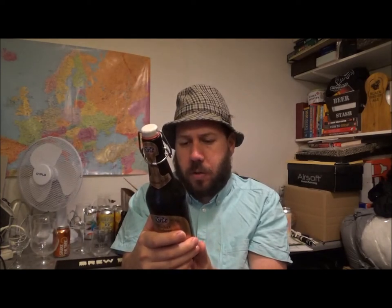So Hacker-Pschorr, I'm probably butchering the second part of the name, but I'd say it's a Munich lager, filtered, traditional. Beer ingredients are water, malted barley, hops. We'll try and find some more information out, but they're out of Munich in Bavaria, southern Germany. This is a nice 500ml bottle. Really cool. This was bottled on the 2nd of July of 2020, best before the 2nd of April of 2021.